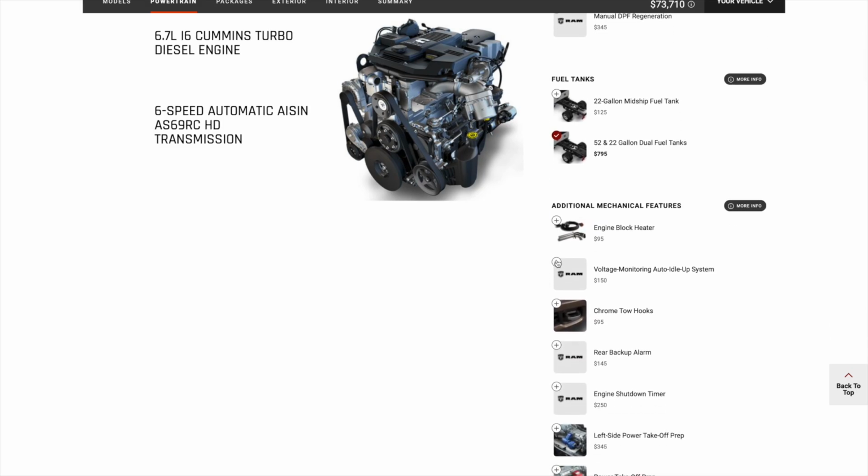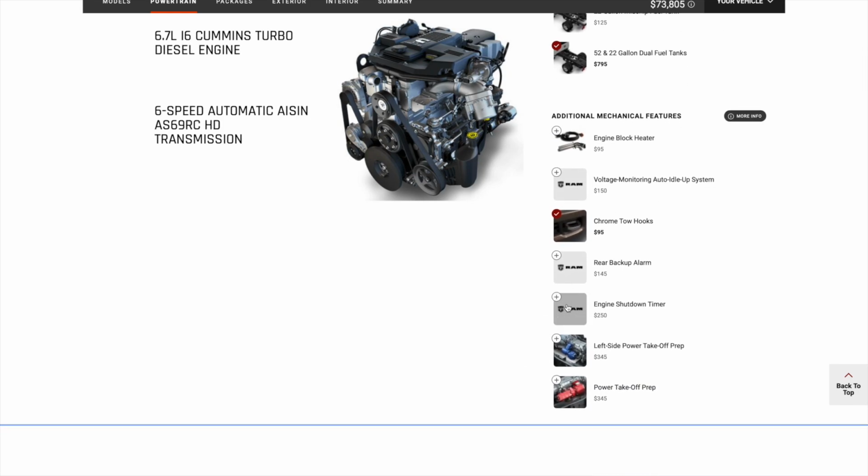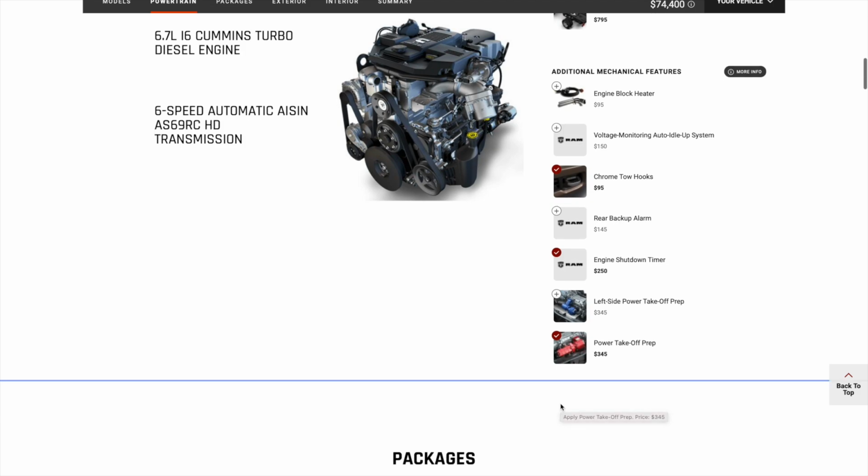And moving on down, here's a few other things. You do have a voltage monitoring automatic idle up system. You can get those chrome tow hooks. And then I would definitely get this. This is the engine shutdown timer. And if you would like a left side power takeoff or just their standard one, you do have that option. When you're building a truck like this for this little bit of money, I would definitely add the power takeoff.